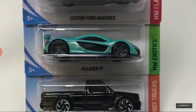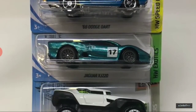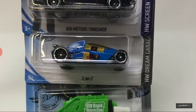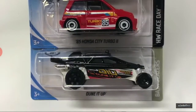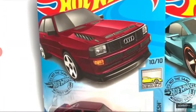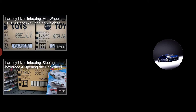Another Maverick, McLaren P1, that's good, and another Cyclone, Dodge Dart, Jaguar, and another Hyper Rocker. Sweet. Ion Motors Thresher, 2 Jet Z, Total Disposal, all of those are new models this year. Another Ion Motors Thresher, another Turbo, another Doing It Up, and I think that's it. And I think these are the Super Treasure Hunts. Yes, look at that, Spectraflame. Yeah, I believe that's it.